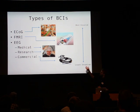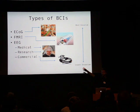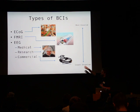Then there's fMRI, which is functional magnetic resonance imaging, which is basically just taking scans of the brain. But obviously, you can't really have someone walk around with an fMRI, so that's one big limitation. And then what we're going to be focusing on today is EEG. But even EEG has a big range of what's practical and what's available to the DIY. So this guy right here, this funny looking dude, is wearing a 256-electrode EEG contraption. Each of those little things next to his head is a single electrode that's measuring voltage potentials against the scalp. So there's the medical and research grade stuff, and then there's the commercial stuff, which is what we're going to be going around.